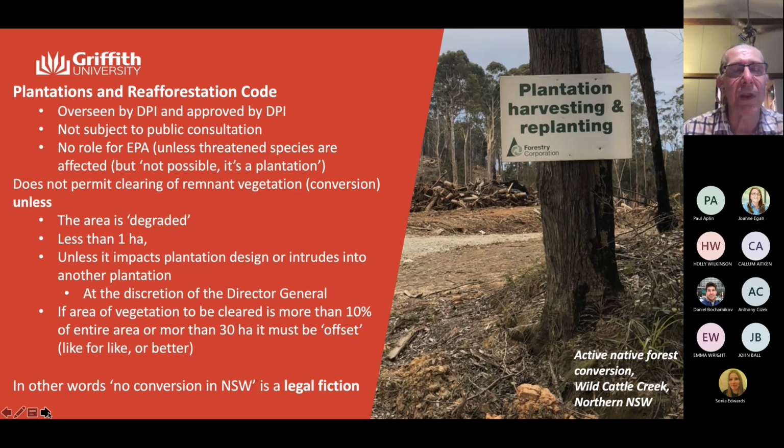In other words, if you take it, you find some other area either within the plantation unit itself, or you find another area somewhere else. But the intention of that component is that you are replacing like for like or better. You're not just finding a crappy bit of bush over here and swapping that out. But unfortunately, that is what is happening. And the end result of these Orwellian sets of regulation is that the government can say, on one hand, there is no conversion in New South Wales, but it's a legal fiction.